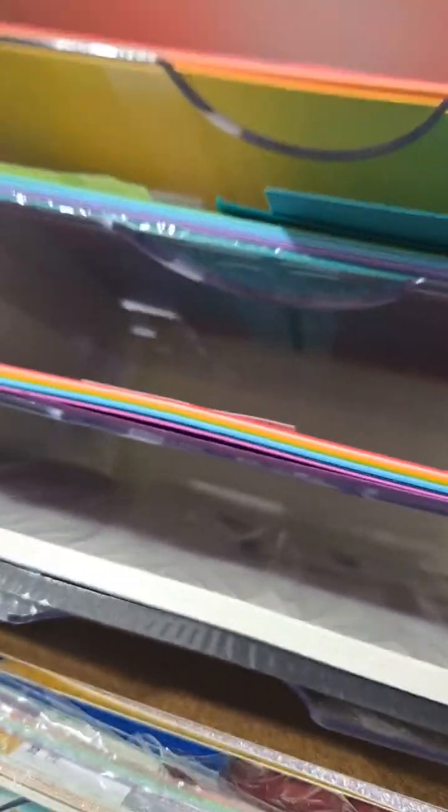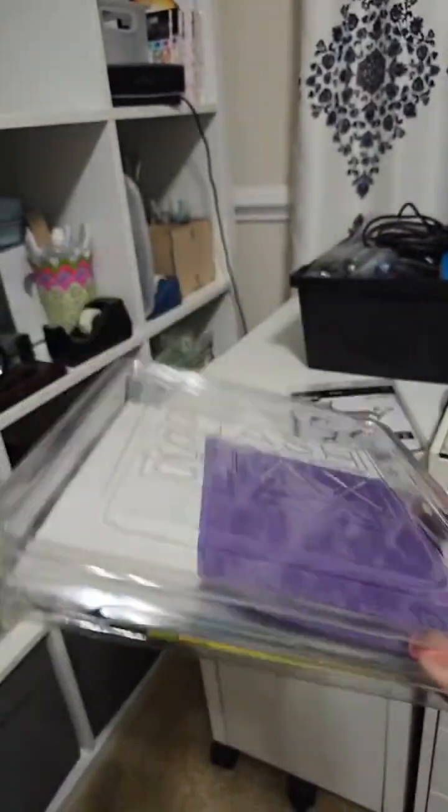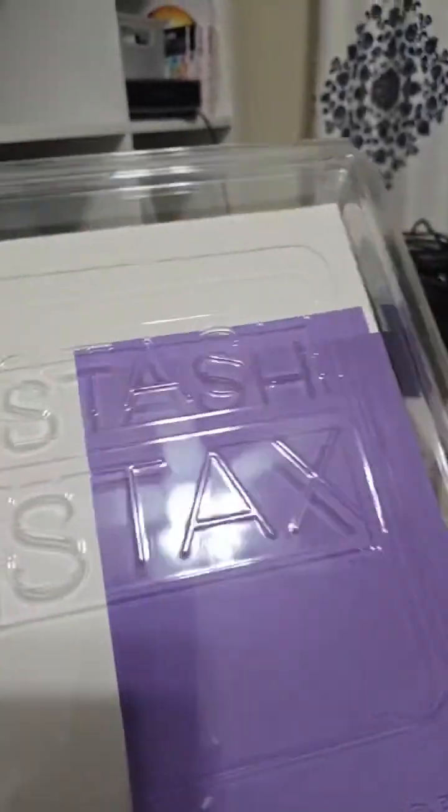And I've been using them as I've been putting things away. So let me show you. For example, here's one right here. This is like scrap pieces of paper. So this one is the 8.5 by 11, 1-inch size. We have been waiting for a company to bring back these.